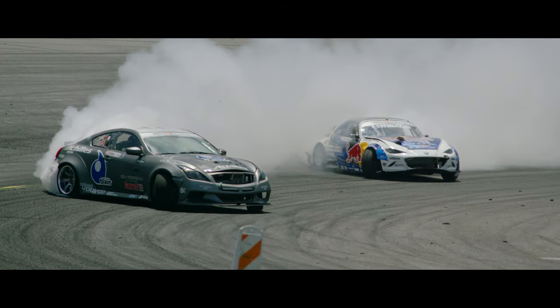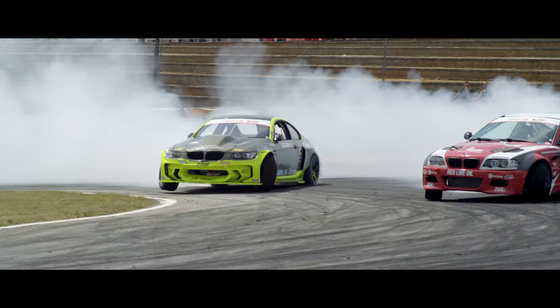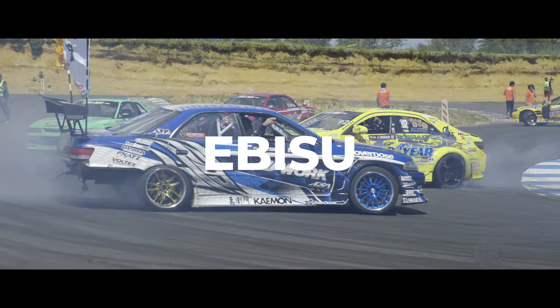I am a former Formula Drift competitor and driver, currently one of the judges for the Formula Drift Japan series, and also the newest judge for the Formula Drift USA series for the 2020 season. I will explain a little about the tracks that we have and the layouts in the Formula Drift Japan series.